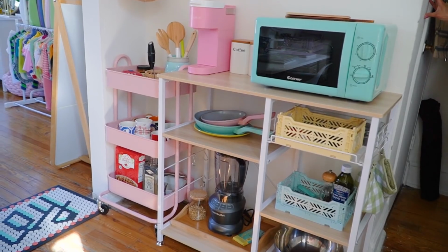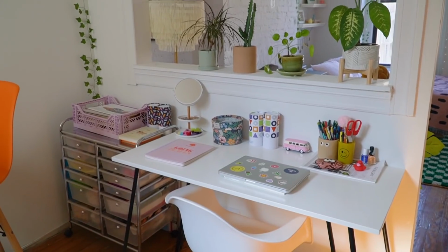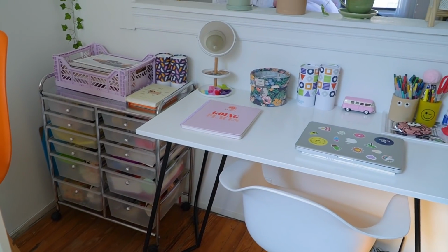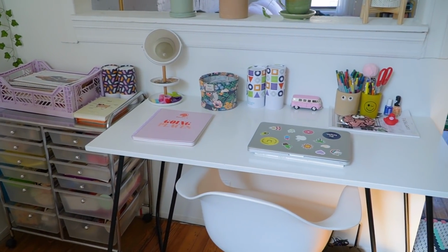These little crates I recently got from this brand called Hey Design, and they're perfect for organizing. I have them at a few places in the apartment and they work really well. I have my desk over here because it's a small studio, so although it's the kitchen, I think it's perfect for me to work here and still look outside.